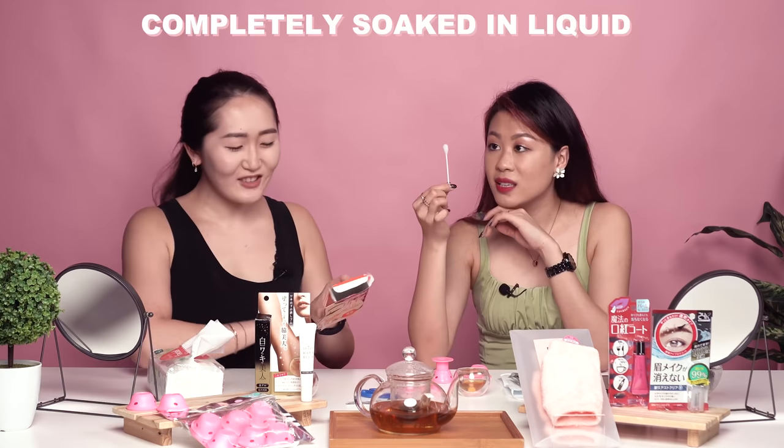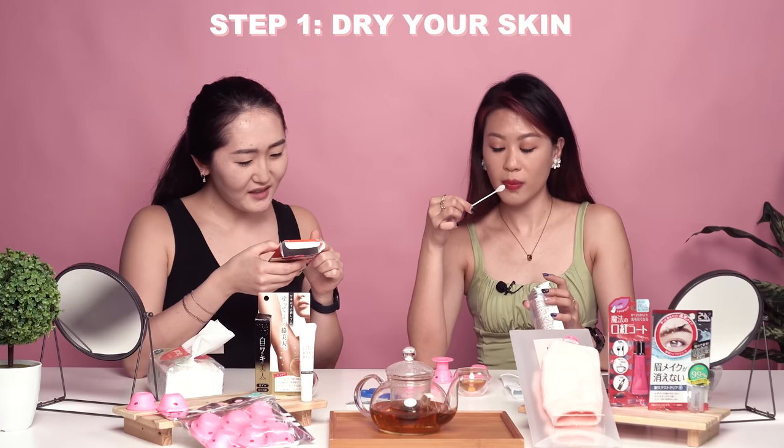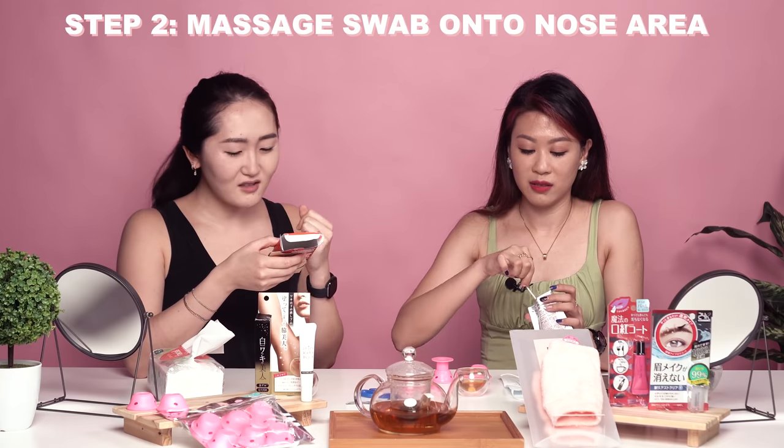Don't worry about it because it has this reusable Ziploc function. Still water, like liquid? Yeah, there's liquid inside. It is completely soaked with ingredients and products. You dry your skin, I mean your nose, and then you just massage it in circular motion. I guess we have to remove our makeup now. One for me. Yes, and one for me. Cheers to this.